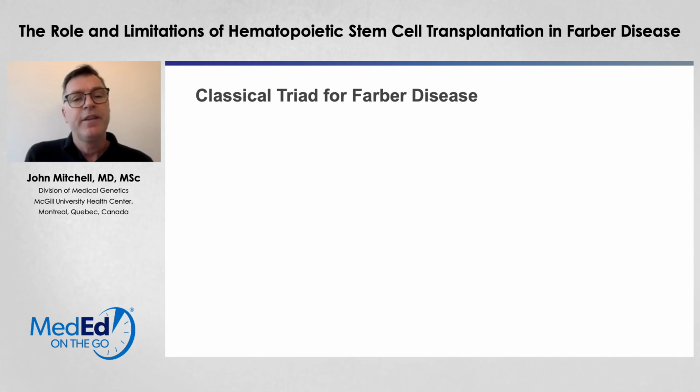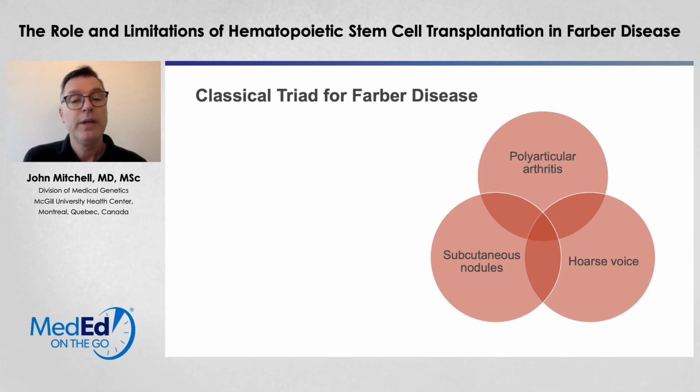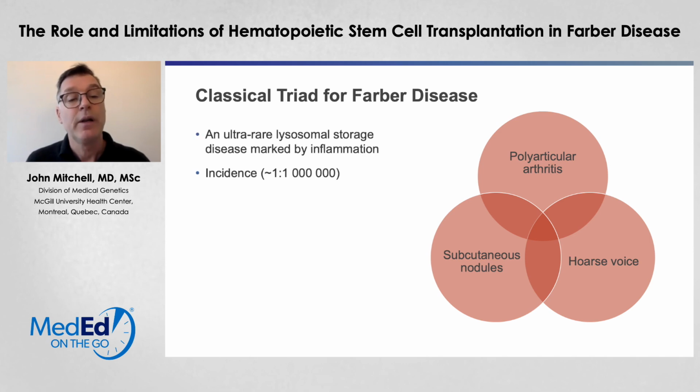This girl manifested some of the classical symptoms of Farber disease. And we see here on the right-hand side, she had a polyarticular arthritis, she had the subcutaneous nodules, and hoarse voice, which are really indicative of Farber disease. We're not sure really how common this disorder is because there's only been about 150 cases described since it was initially described in the 1950s. It's an ultra-rare lysosomal storage disease that's marked by significant inflammation.